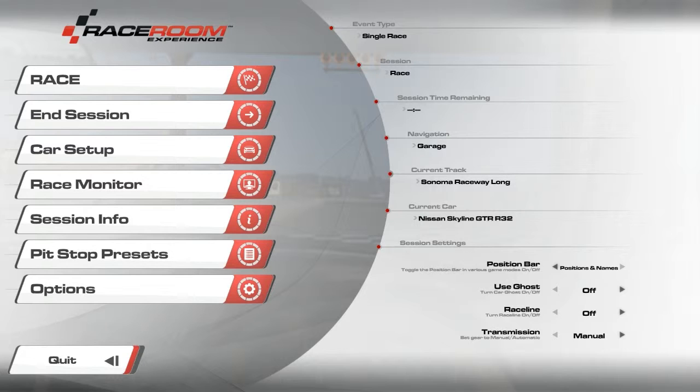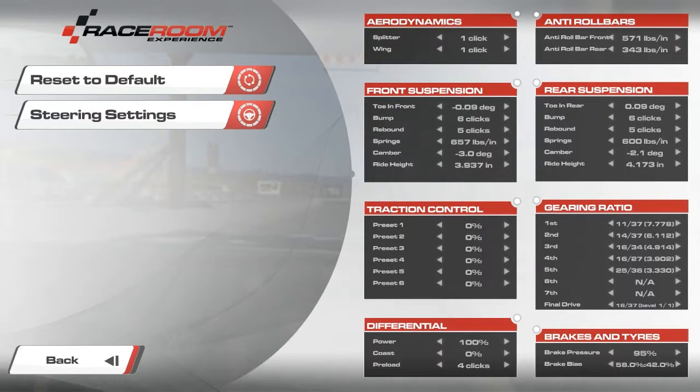Alright, Sonoma. It is the Touring Classics. We have the Nissan Skyline GTR R32. It is definitely my favorite of the bunch. It is a very, very fun car to drive. Car setup wise, we have lowered the rebounds one click each, and I've lowered the rear ride height to give it some more stability. Other than that, everything is at default.